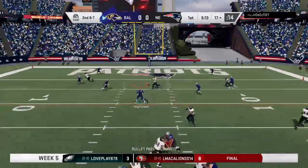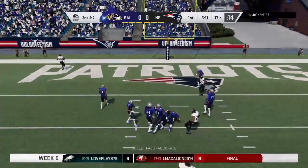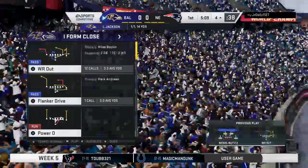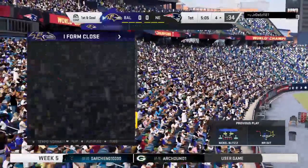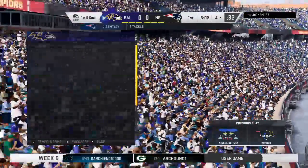Now Jackson. His throw caught at about the 5. And all the way down inside the 5 to the 4. Give him 14 on that one and a 1st down.